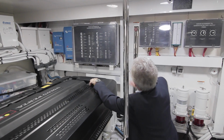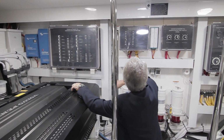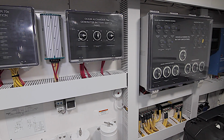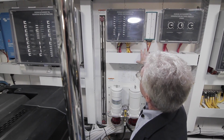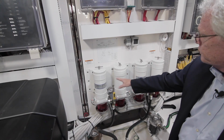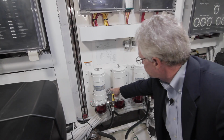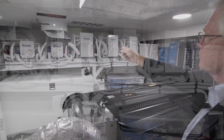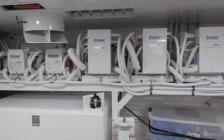At the forward bulkhead, we've got the breaker panels for our 120 volt, 24 volt, the batteries for the generator, and the house batteries. The fuel tank is just forward of this bulkhead, but notice that we have a sight tube to see the level. Dual fuel filters for each engine include a suction gauge and a crossover so we can change the filters on the fly. Our air conditioning systems are all over to the port side.